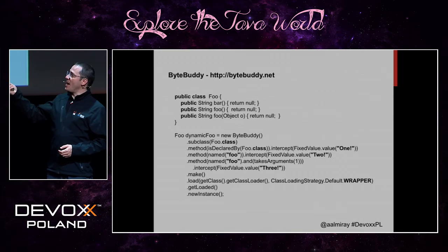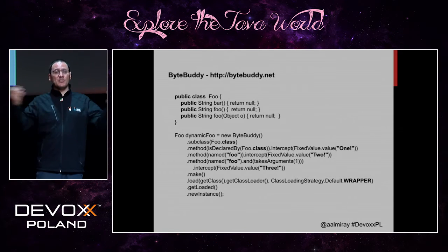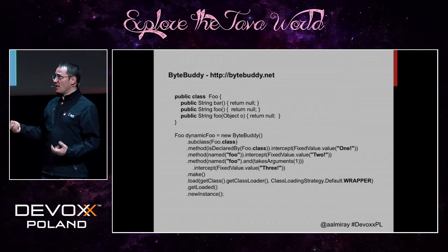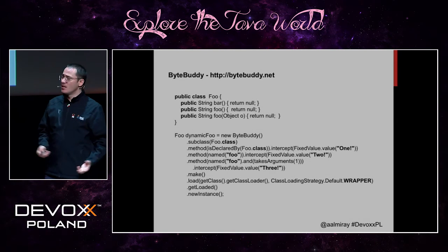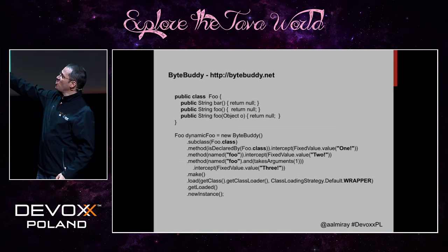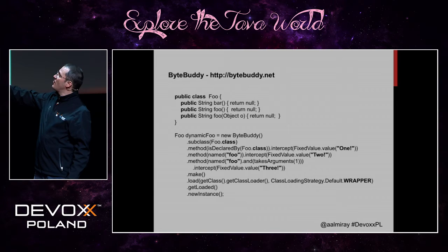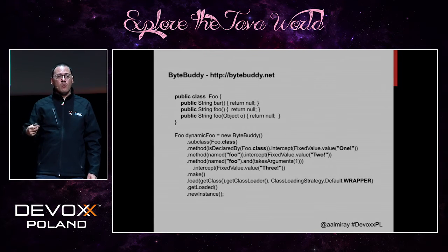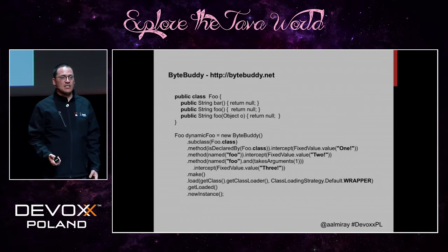So in this particular example of ByteBuddy, we have an existing class. We can define classes on the fly. This is great for people that need to work around problems with proxies. But for this particular example, we've got a class Foo that we're going to enhance. So the bytecode is already loaded, but what we're going to do is intercept a method that is named foo, like that one, and it takes one argument, that one, and instead of returning null, we're going to return a fixed value, 3. So we load that enhanced class with our current custom class loader, and there we got that dynamic Foo. So from this instance now, if I call the foo method, passing one argument, I will now get the result 3 as a string instead of a null.